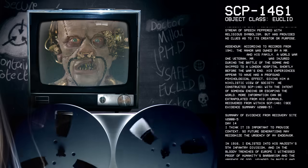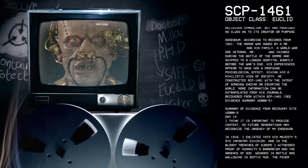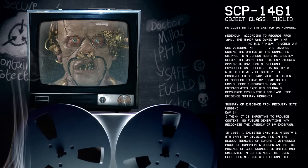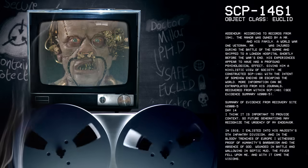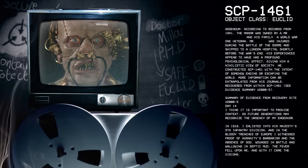Addendum. According to records from 1941, the manor was owned by a Mr. and his family. A World War I veteran, Mr. was injured during the Battle of the Somme and shipped to a London hospital shortly before the war's end.